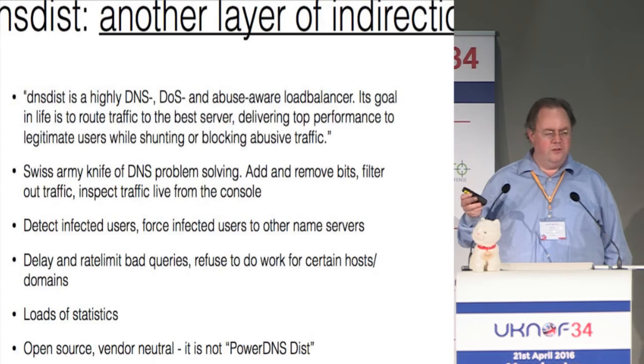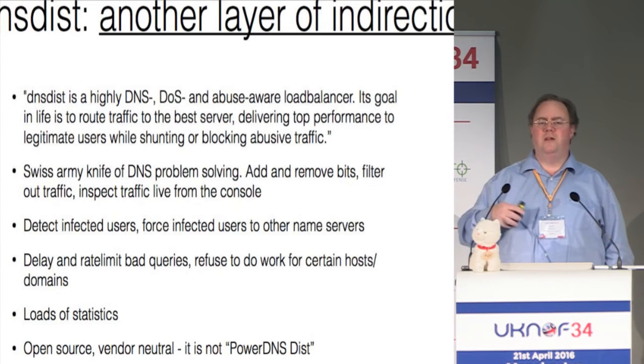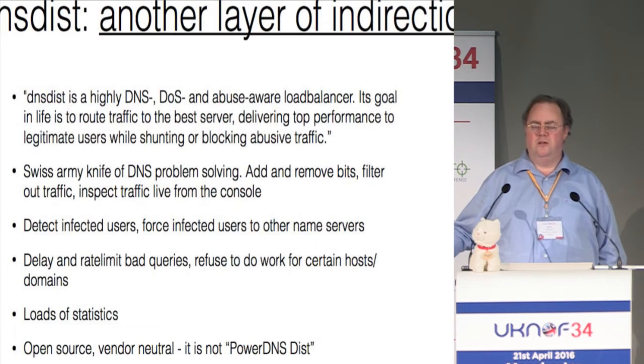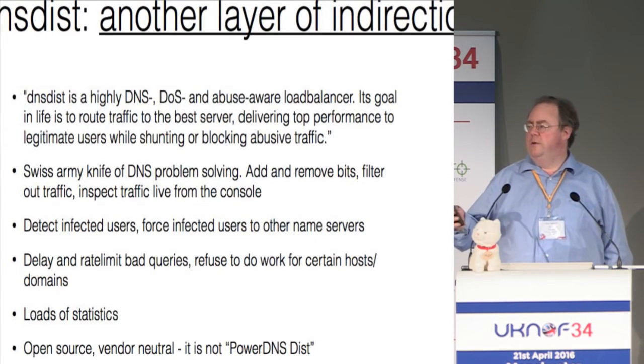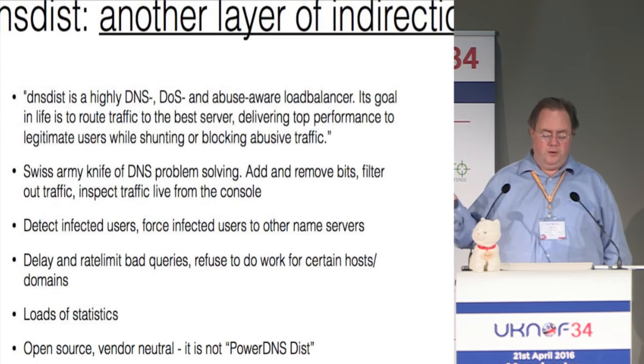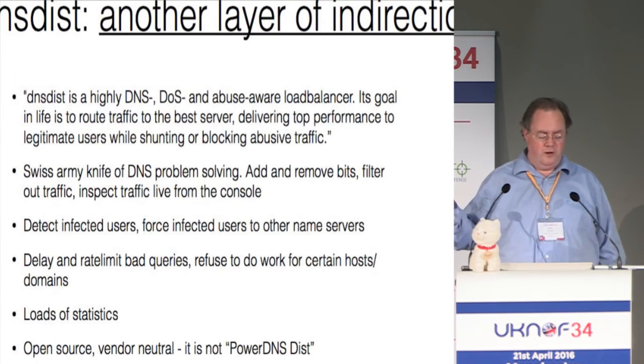Loads of statistics, like the kind that Ofcom cares about. It's open source, it's vendor neutral, so it's called dnsdist. It load balances and mangles DNS. It's not called PowerDNS dist. So it's vendor neutral, and we've already seen contributions come in from various other name server vendors and operators, and that makes us very happy. And finally, it's pretty good at load balancing too, which is why we started it.